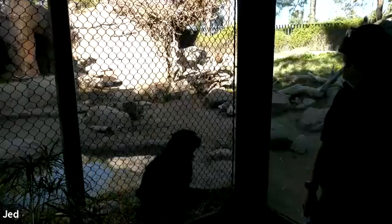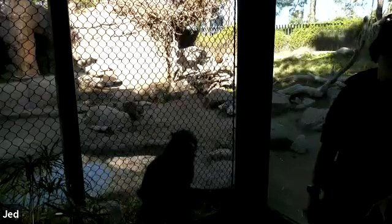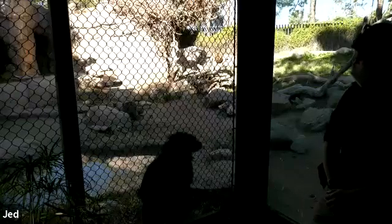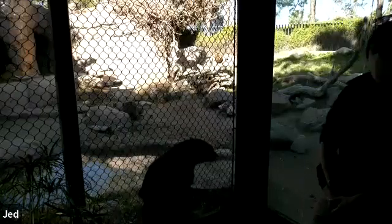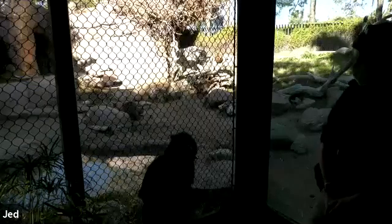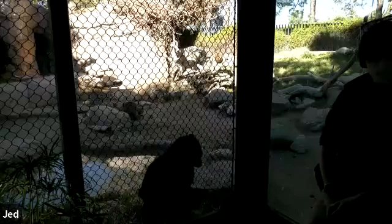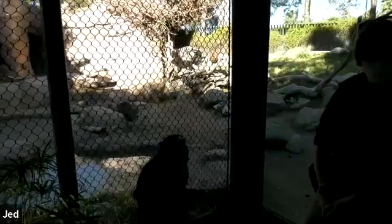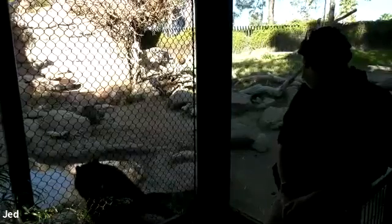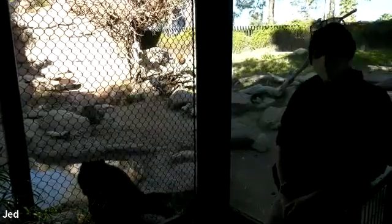Josh did say that they'll put enrichment items in the pool, and during the afternoon when it's a little bit warmer, she will go in there and look at that enrichment, try to find it, and maybe cool off a little bit. So she's probably loving this weather right now. She's sitting here like, hey, Josh, do you have any more food? What's going on? That was a pretty short session.